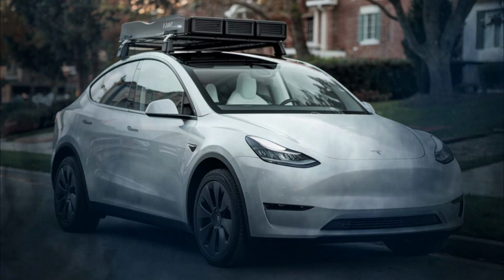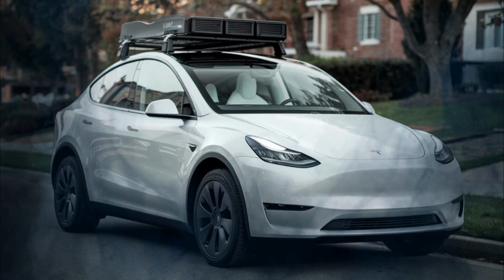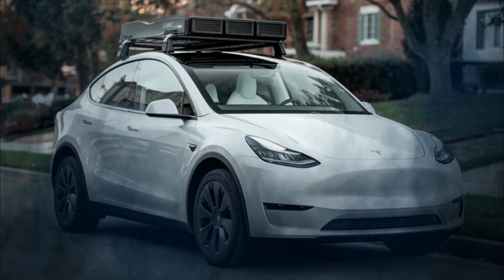Finally, the maintenance cost of the Model Y is relatively low. In the entire year I've had the car, I've only had to replace the windshield washer fluid twice. No need for oil changes or anything complicated.